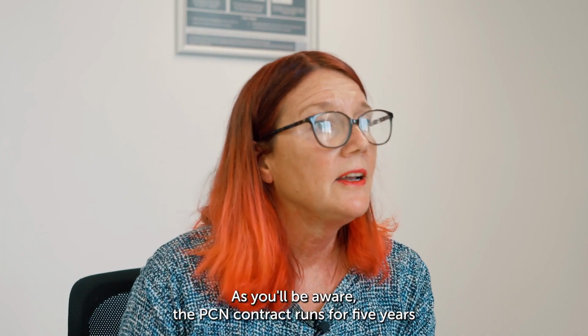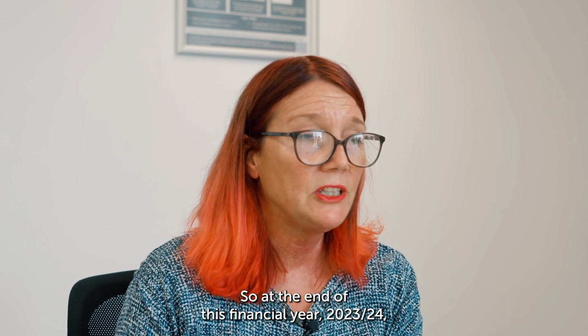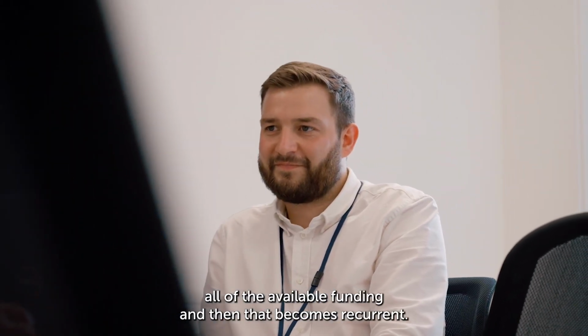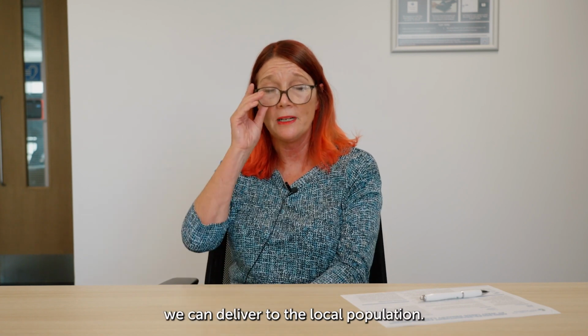As you'll be aware, the PCN contract runs for 5 years. So at the end of this financial year, 2023-24, we are aiming to maximise all of the available funding, and then that becomes recurrent. The benefit of that is that it increases the health care we can deliver to the local population.